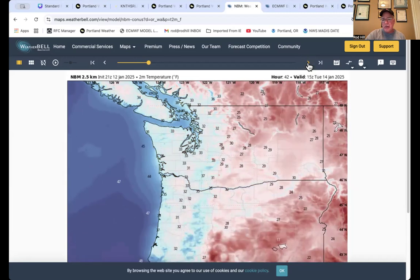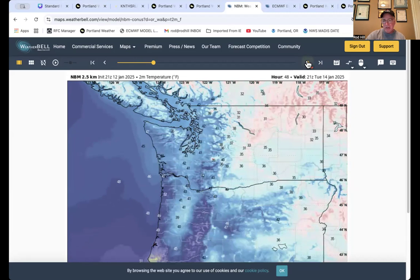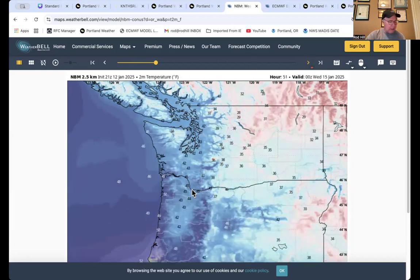And then we get into Tuesday morning, same thing, 31, 32, 33 from Eugene all the way up to Seattle, freezing out in the Gorge, mainly 20s out in the eastern areas, some 30s up and down the coast, but generally above freezing. And then daytime highs, this is going to show us about the same thing. It shows a little bit warmer weather. It's still a light northwest flow pattern on Tuesday, which could be hard for fog to clear in the valley, but models do thin out to some degree the moisture saturation. So we'll see. But that's the big question mark.